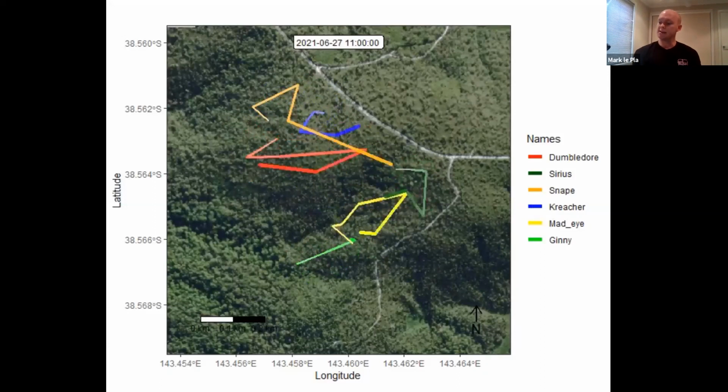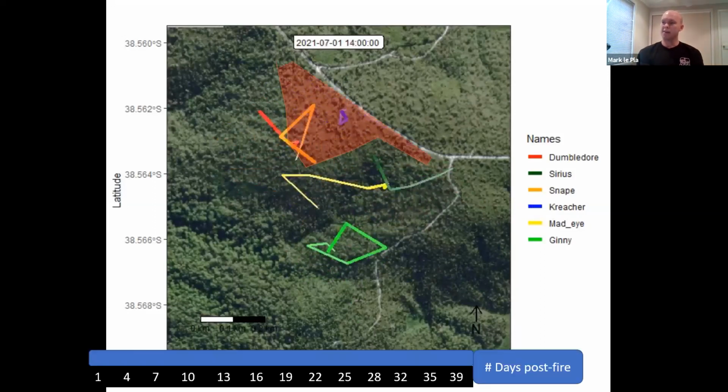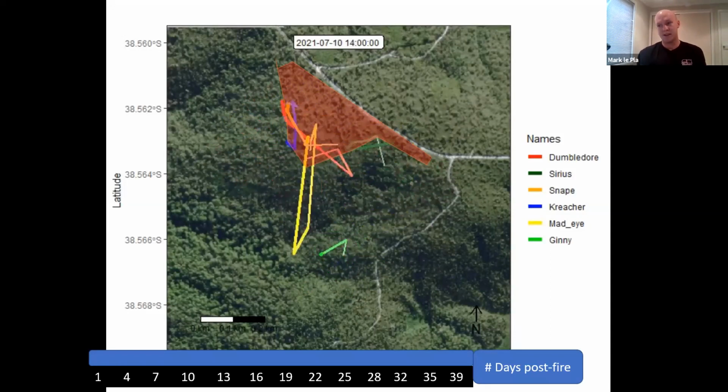So what we're seeing here is the pre-fire movement data of all of our Potoroos at this block, and then the fire was put inside the landscape. Now remember, last year we saw that all Potoroos that were exposed to fire had died within about 14 days. And we're getting up to a week, we're getting up to a fortnight.